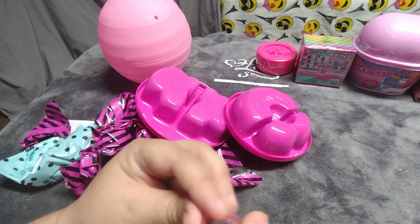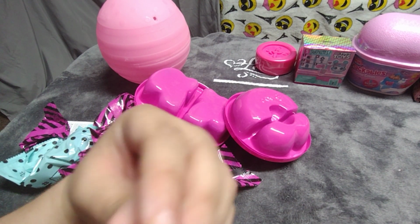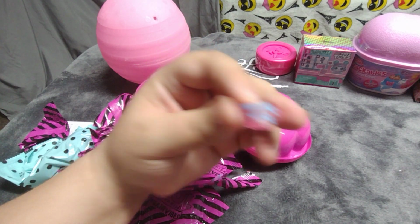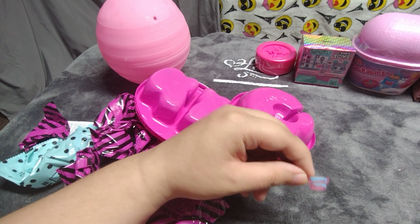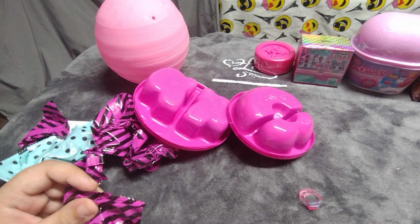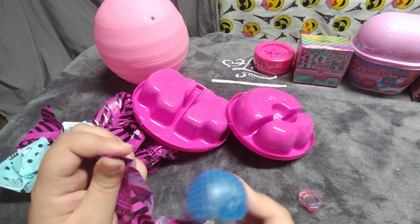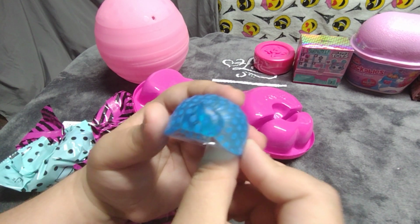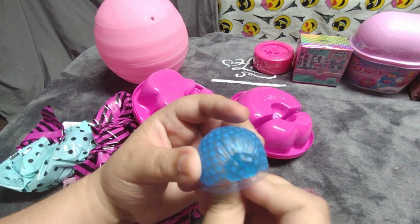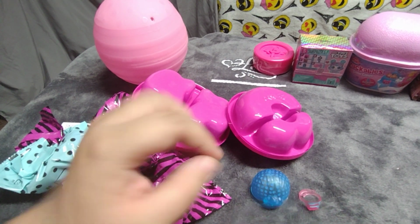Ooh. Oh, what is this? I don't know what that is. It's an accessory. Well, that's a fanny pack. A fanny pack. Like a little bag. Here's the trash. Let's see, what do we have here? Here we have, oh, this is cute. It looks like a turban. A turban for the hair. Yes. It's pretty.